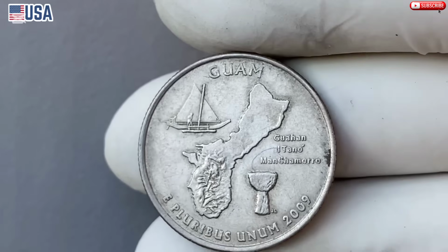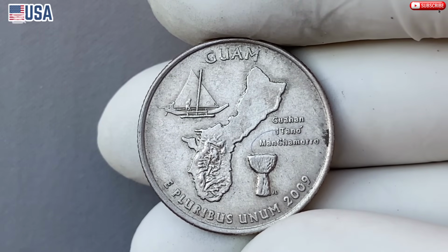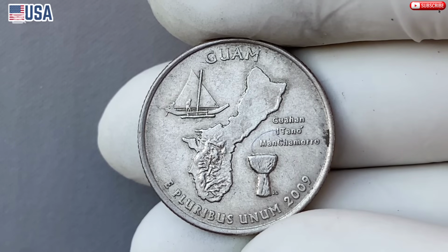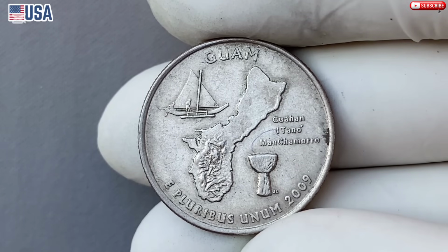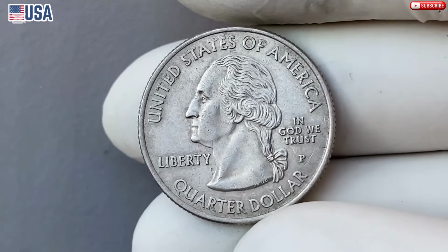We're talking about the 2009 Guam State Quarter Dollar, a coin that, for some lucky individuals, could be worth far more than just 25 cents. And if you stick around to the end, I'll tell you exactly how much one of these rare coins sold for, and believe me, it's going to blow your mind. Let's start with the basics.